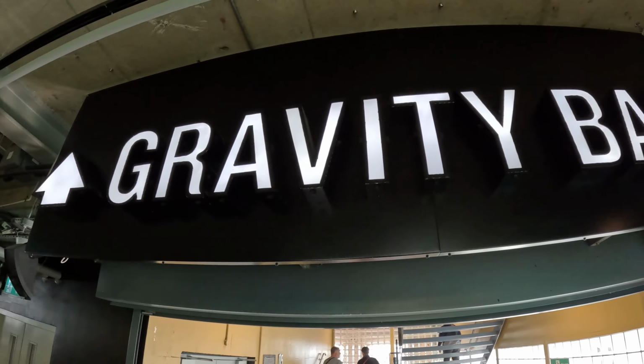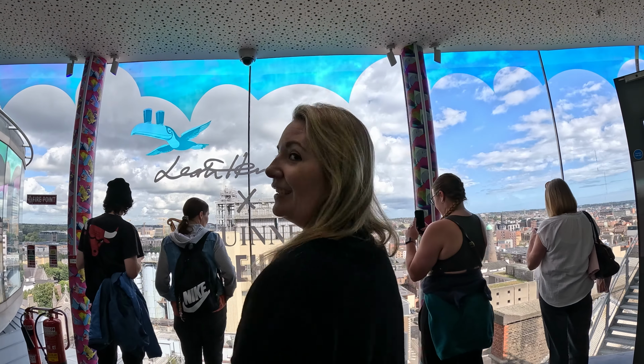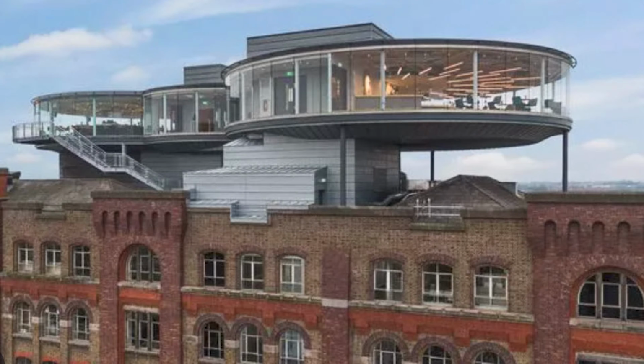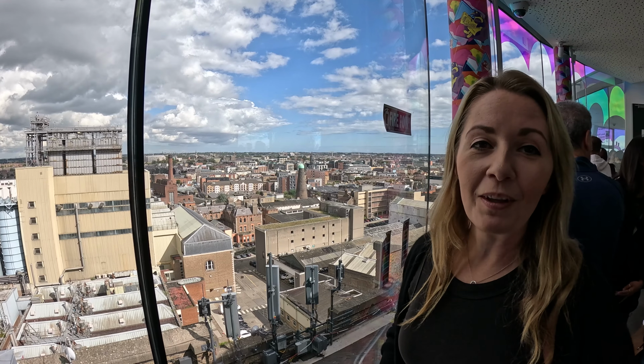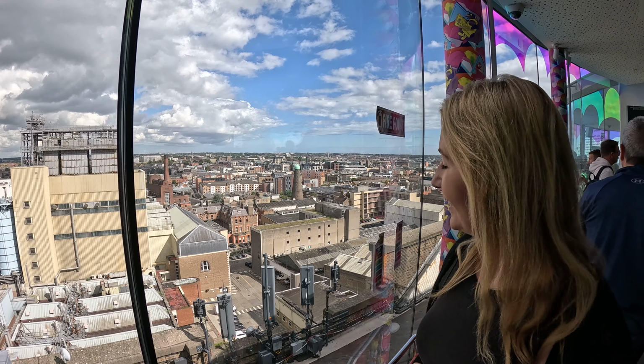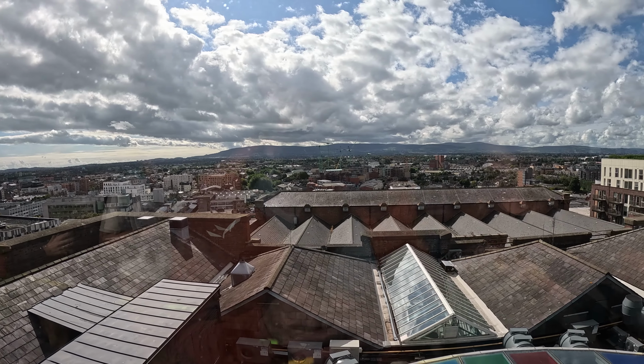We are headed for the best views of all of Dublin. We're going to the Gravity Bar to grab our pint and check out the 360 views of the city. This is insane. These views of Dublin are incredible. Pint number 2.